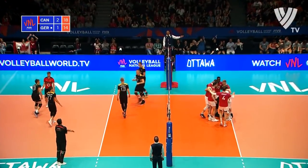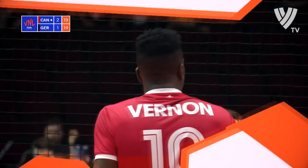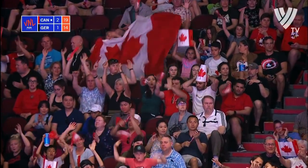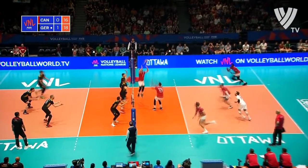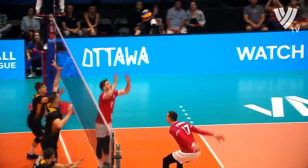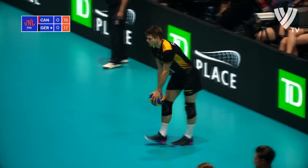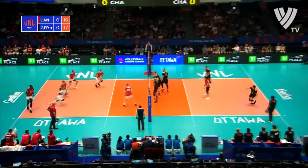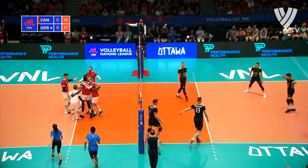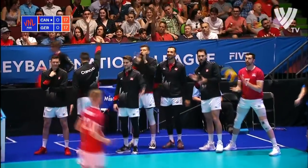Big play. Set for Vernon. He makes the big play again. Great power from Vernon. We've seen very little of it, but it gets the crowd going when they do see it. A super spike.